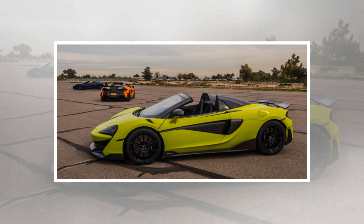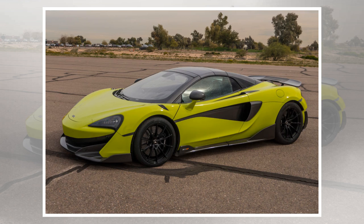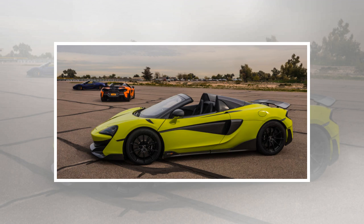0 to 62 miles per hour, 100 kilometers per hour, takes 2.9 seconds, 0 to 60 miles per hour is 2.8. 0 to 124 miles per hour, 200 kilometers per hour, takes 8.4 seconds, and the top speed is 202 miles per hour with the roof up, and 196 miles per hour with it down. Fuel economy is rated as 15, 18, 20 city, combined, highway, which is pretty good for a car like this.